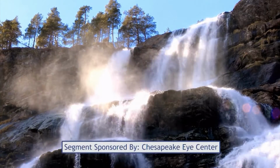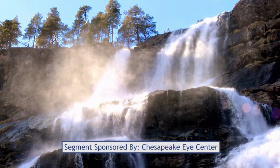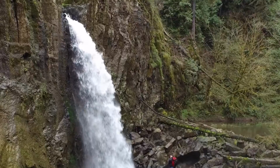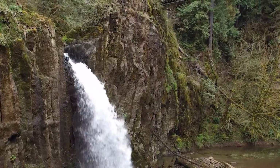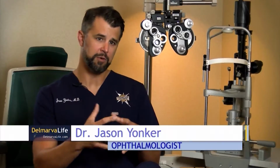Rocks and waterfalls. Those are the visuals Dr. Jason Yonker uses to explain glaucoma. It's essentially a condition where pressure builds up inside your eye, squeezes the optic nerve, and slowly over time kind of damages and erodes it. The optic nerve is the rock. Built up pressure is the waterfall. So over a period of time, if you've got a piece of granite, it'll slowly wear it away, but that granite's going to last a long time. Versus if you've got a piece of limestone under there and you've got a waterfall falling on it, eventually it's going to wash it away.